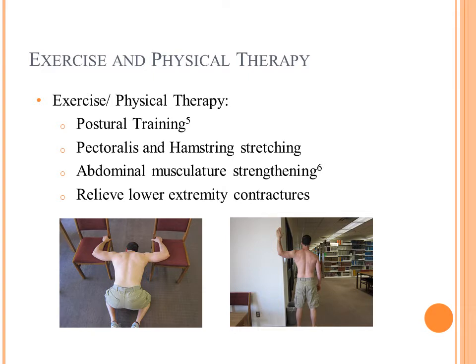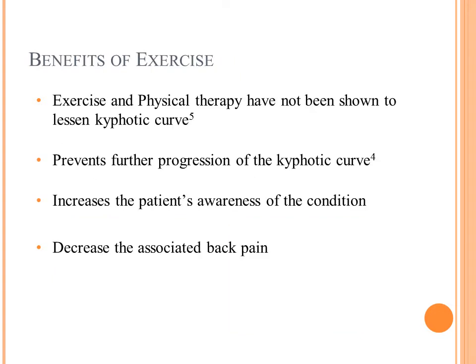Exercise and physical therapy includes postural training, pectoralis and hamstring stretching, abdominal musculature strengthening, and to relieve lower extremity tightness. The benefits of exercise are that it prevents further progression of the kyphotic curve. Exercise and physical therapy has not been shown to lessen the kyphotic curve, so it prevents it from getting worse, but doesn't necessarily make the curve itself get better. Also, patient education increases the patient's awareness of the condition and can decrease the associated back pain.